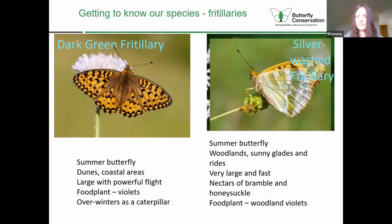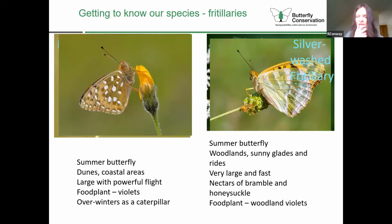Now, trying to tell them apart, if they've crossed environments, which they do, you're better off trying to get a look at the underside of them. So the silver wash fritillary does have a silver washing on its underside, but it's a bit confusing because it also has quite a lot of dark green markings, and that's what we use to identify the dark green fritillary. So the dark green fritillary, you might look at it from the top and think, what's green about it? It's actually its underwing. You can see it's not very well depicted in here, but in the field, that is quite dark with those white splodges, whereas the silver wash fritillary is silvery with green streaking. So it's just a matter of expertise, really, with that one, practice and expertise.